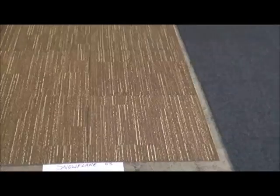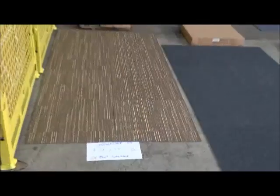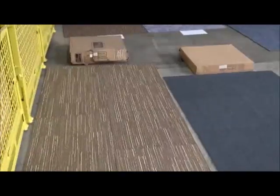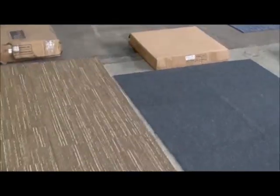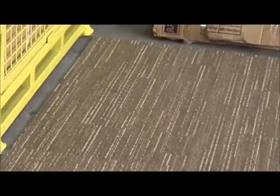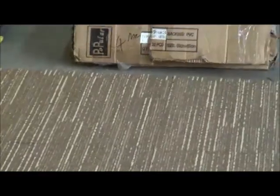Now for something a little bit brown, Snowflake 3, $13 per square metre. There's 101 square metres available of this tile. We had over 600 square metres. It sells very quickly. Perfect for that earthy look for a showroom. Thatch, brown, beige, lovely colours.